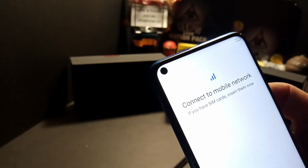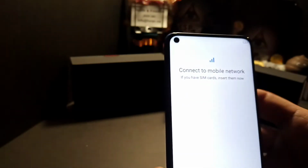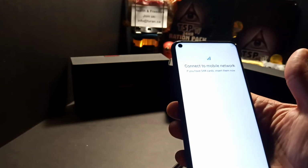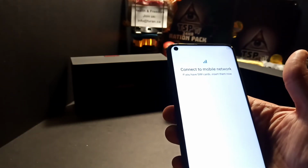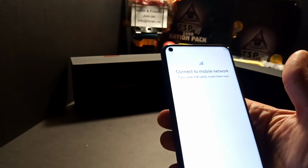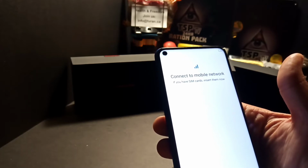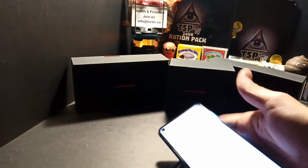I don't know if you can see, there is the front camera hidden away in the corner. So as I said, I've got to go and put my SIM card in. I actually have to take this phone that I'm recording off. I have to stop recording, take the SIM card out, and start setting this up. So we will finish this video when I've got all those things ready to go, and we'll have a little look at what the phone can do.